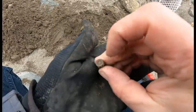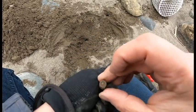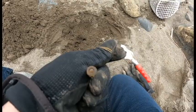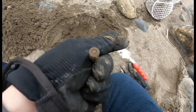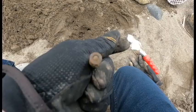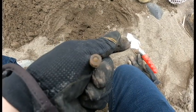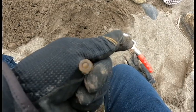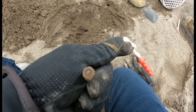This is the primer up here. Well, it's obvious it has not been shot off. I want to see if I can zoom in on this a little bit. I can figure out my camera. Sorry, this is a new GoPro, so I'm still learning all the little tweaks.